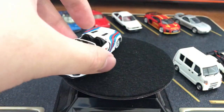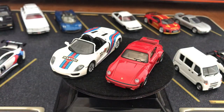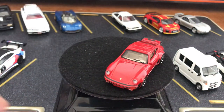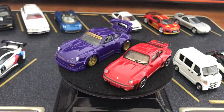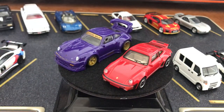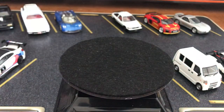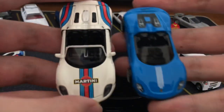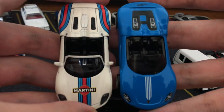This is the version in true 1:64 by Schuco, and you see the 918 Spyder is a ton bigger than the 930, and you put the two 930s up. Again, not the exact same, especially since the RWB one is customized. This is how big it's supposed to be. And even then, if you take a look at the Schuco and the Hot Wheels, they're pretty much the same size, but you can't exactly trust Hot Wheels with their proportions. They fumble a bit with it as well.